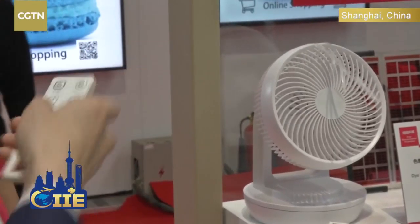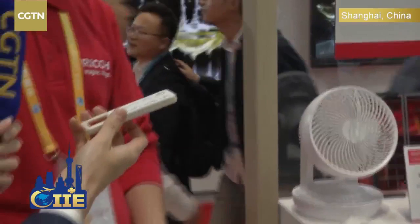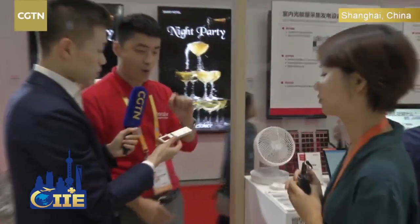You see that? The magic about this is it doesn't need a battery, right? Here we have just one small solar panel. So it can be as small as that and as big as that. So we could, of course, have a solar panel back home.